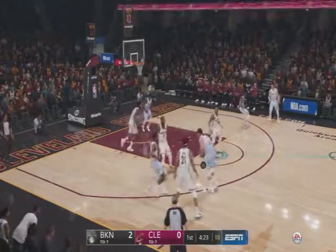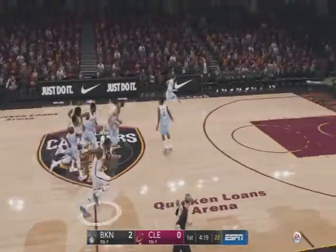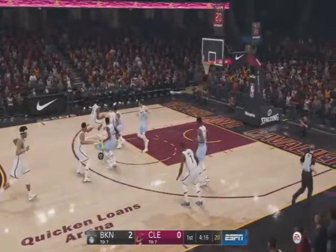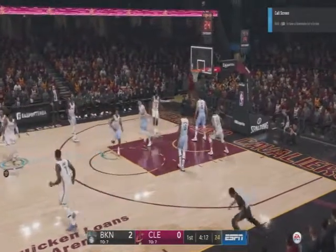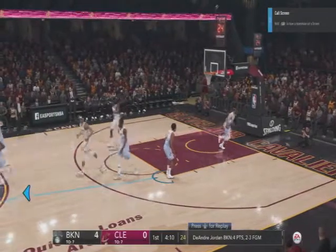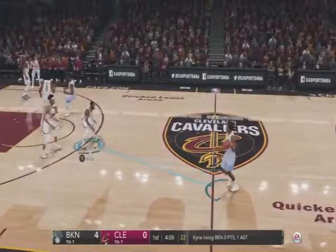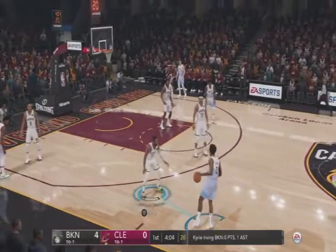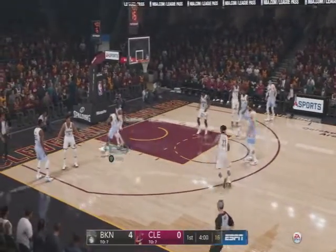DeAndre Jordan pins it. Ed, that's light work for a guy with his ability. Irving into the front court. Leads a bucket to Jordan. Oh, scary stuff from DeAndre Jordan. 2 for 3 now here in the first. He's been doing this for years, the physicality in which he plays. No one wants to see that. You're going to leave the game with black and blue marks all over your body.